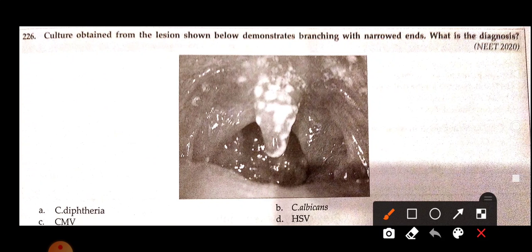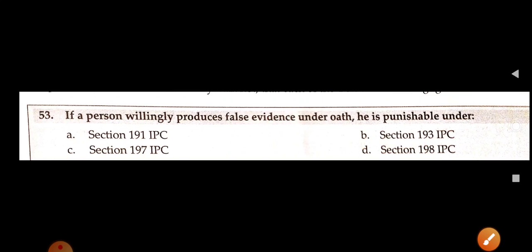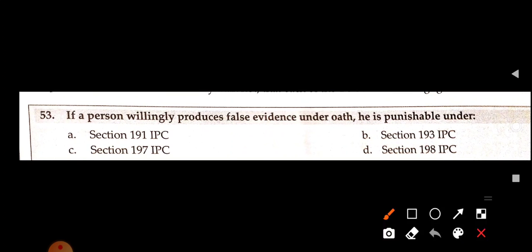Culture obtained from the lesion shown below demonstrates branching with narrowed ends. What is the diagnosis? Diagnosis is Candida albicans. If a person willingly produces false evidence under oath, he is punishable under section 193 IPC.